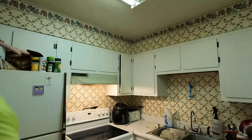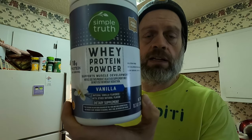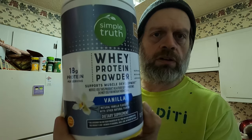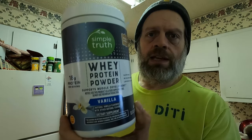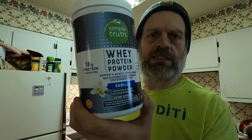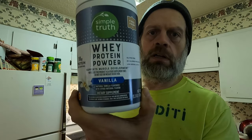Now, I'll be honest, over the past couple of years, even before I started working out again, for some reason I started using protein again. And I found this one. I get this one at Kroger. It started out about $11 or $12 for a little tub, and now it's up to about $14, and they can't seem to keep it in stock. I've grabbed the last couple off the shelf, and they never seem to get it back in there.